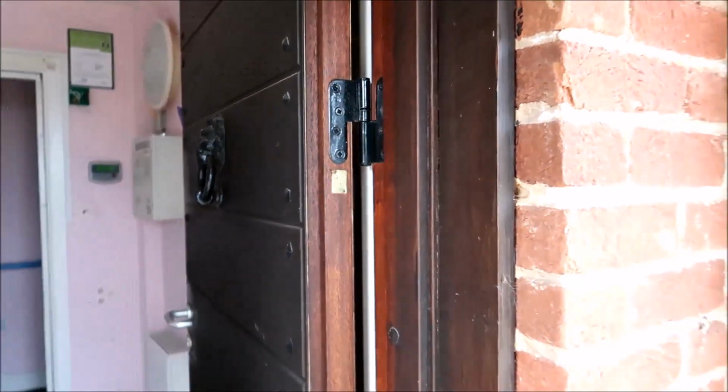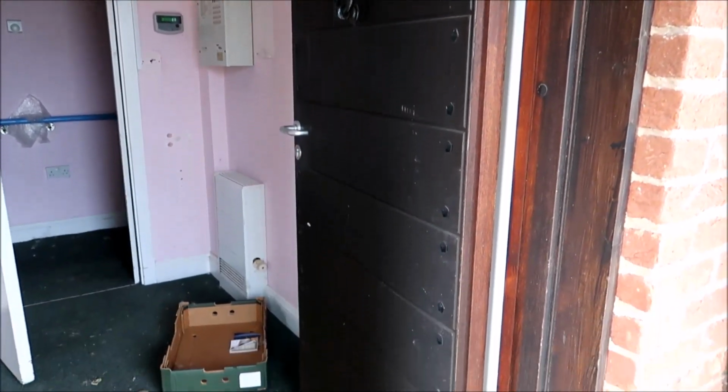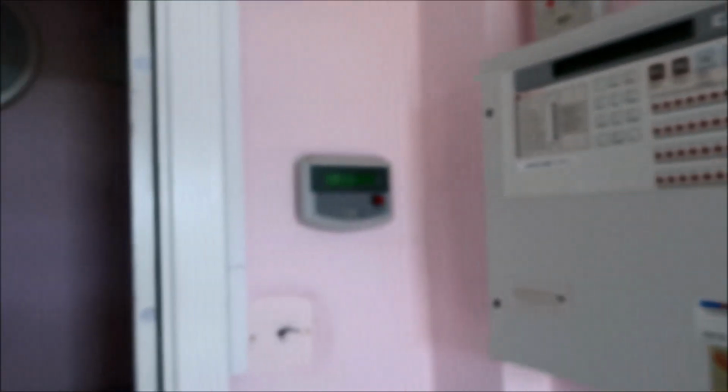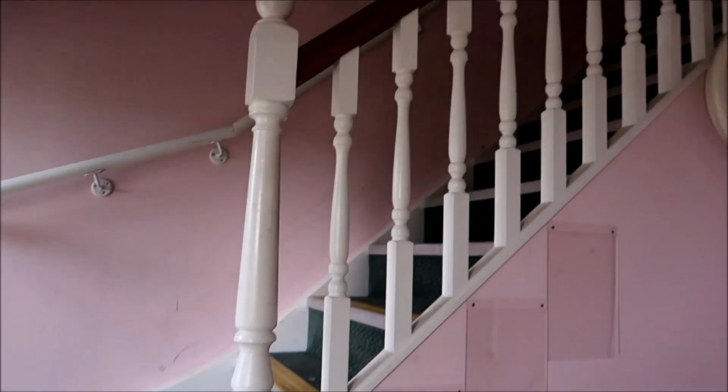Notice, look how big this door is, how solid. I don't know if it will show up. Very solid door that. Go up there in a minute. Let's have a look around the ground floor first.